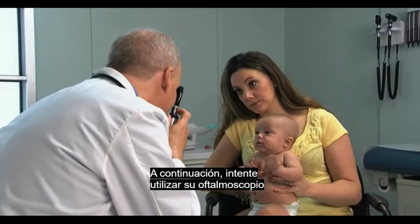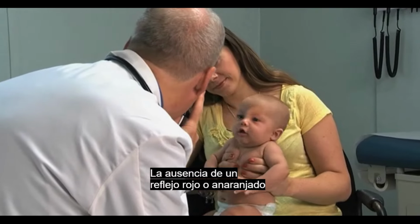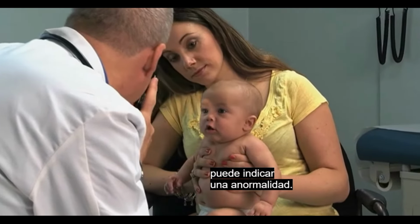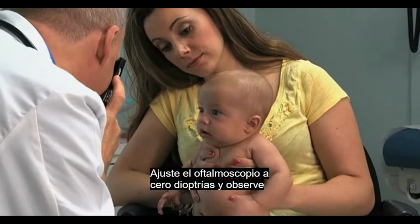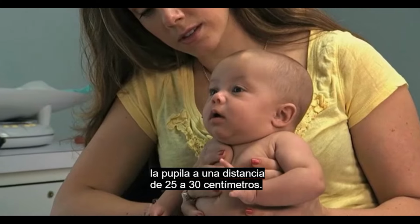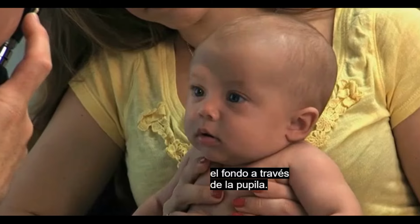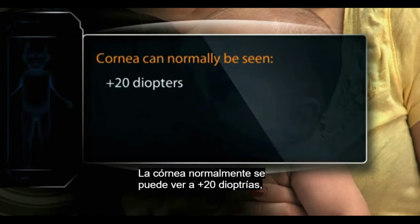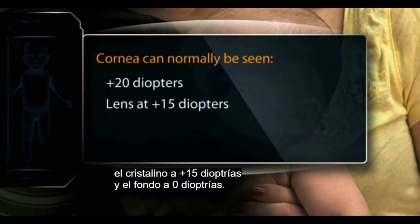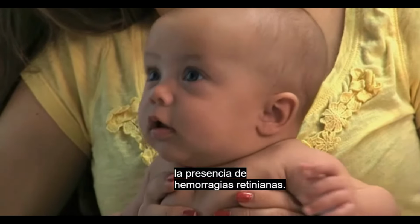Then, try to use your ophthalmoscope to examine the red retinal fundus reflex. Failure to see a red or orange reflex may indicate an abnormality. Set the ophthalmoscope to 0 diopters and view the pupil from 10 to 12 inches away. Normally, a red or orange color is reflected from the fundus through the pupil. The cornea can normally be seen at plus 20 diopters, the lens at plus 15 diopters, and the fundus at 0 diopters. Also, look carefully for retinal hemorrhages.